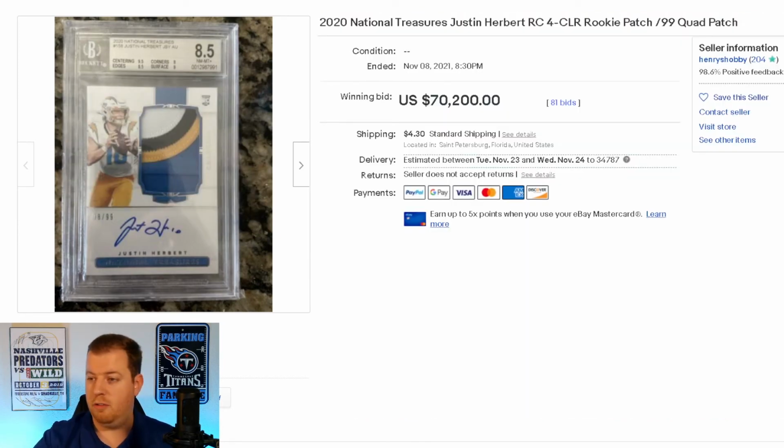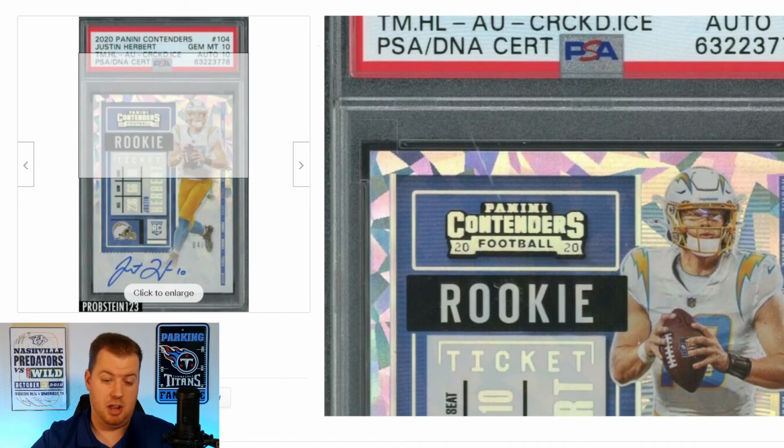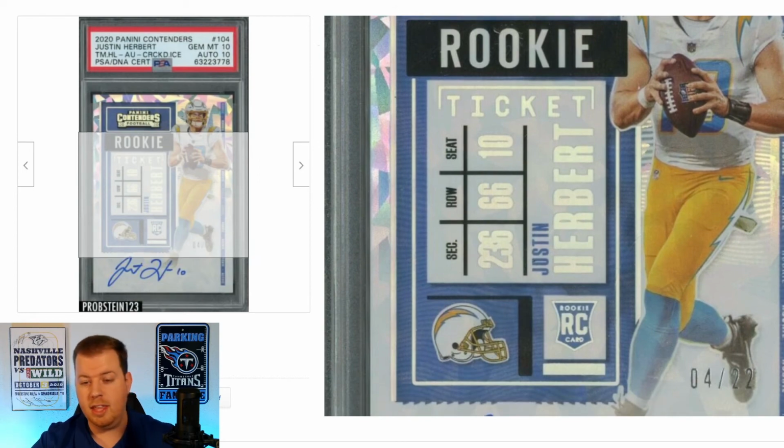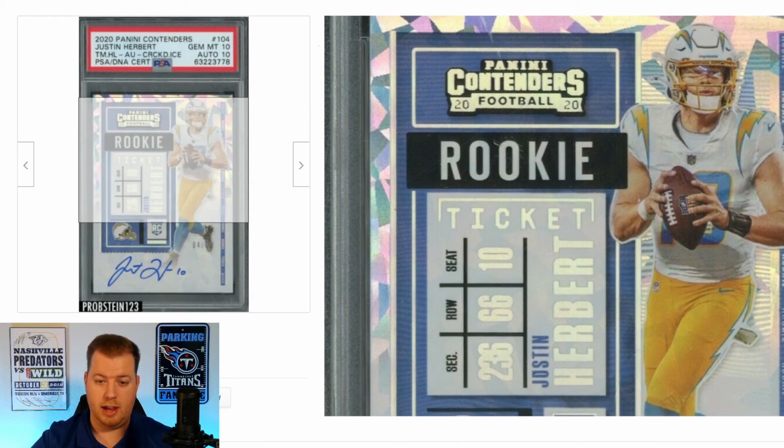So, and this card sold for $70,200. Forgot to mention that. Number 2 on the list is a 2020 Contenders Cracked Ice Auto from Justin Herbert. It's numbered out of 22. It's a PSA 10-10, 10 for the card, 10 for the auto. The thing about Contenders is that people were sleeping on it last season. Contenders, they have some really, really nice cards, especially Contenders Optic. They have some really, really nice cards in there.